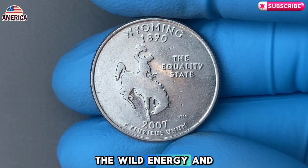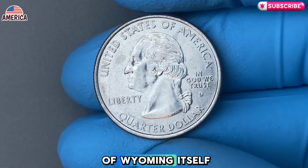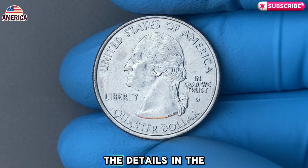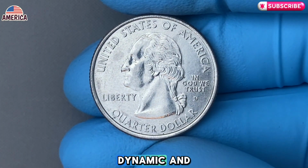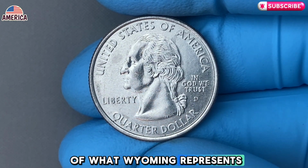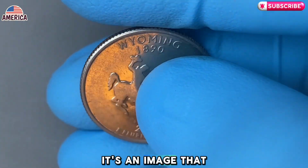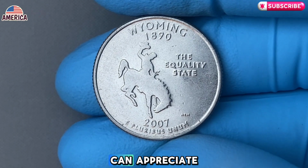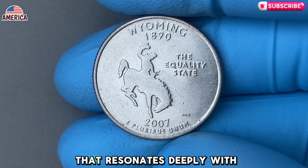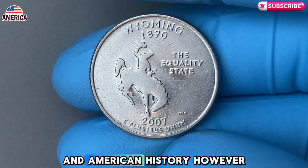The wild energy and power of the horse in motion perfectly encapsulate the spirit of Wyoming itself. The details in the design are sharp, dynamic, and truly capture the essence of what Wyoming represents: freedom, strength, and resilience. It's an image that any lover of the American West can appreciate, making it a coin that resonates deeply with people who have an appreciation for the beauty of nature and American history.